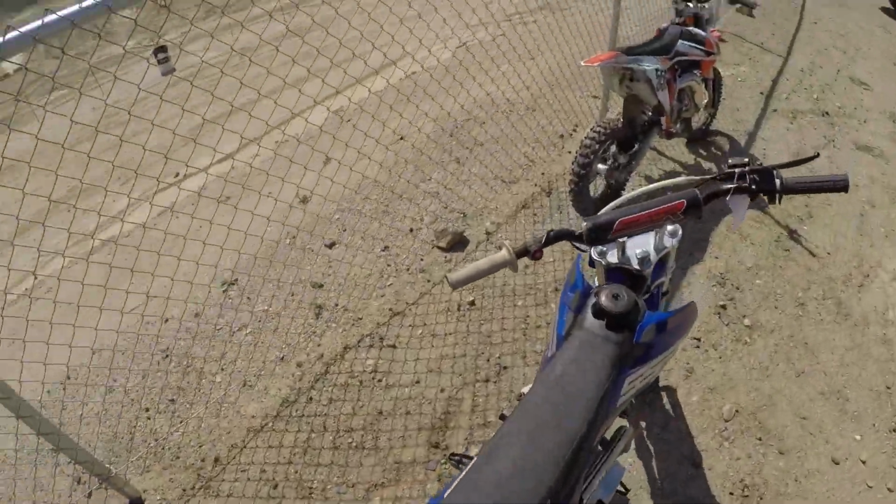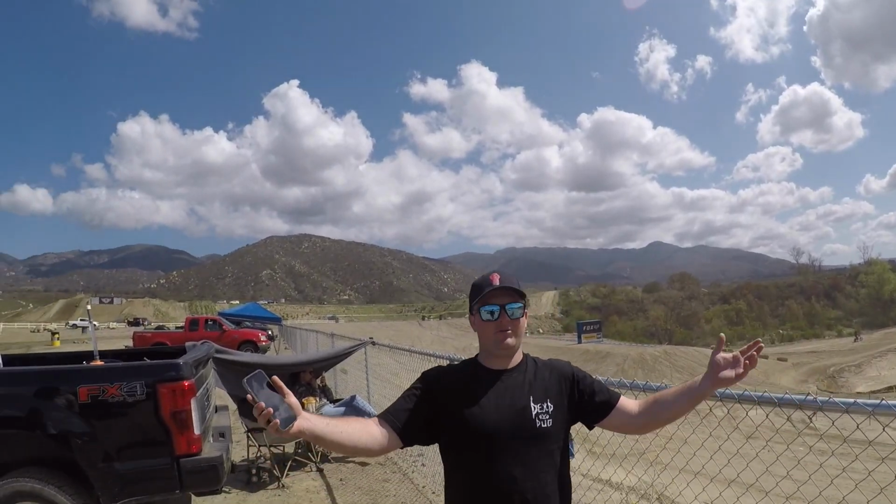So we just finished up, I'm done. But Shaun's gonna take the SSR out for a couple hot laps, see what she's made of. I don't think he's ever ridden it on a track. So, new motor, new me.